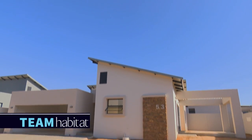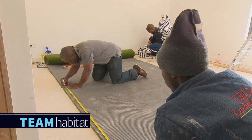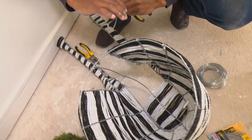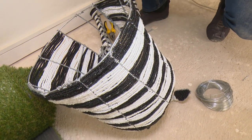Oh, okay. Meanwhile, Team Habitat have a novel plan for their artificial grass. It's not for the floor, it's for the walls. But the stress of installation day is driving them up the walls.